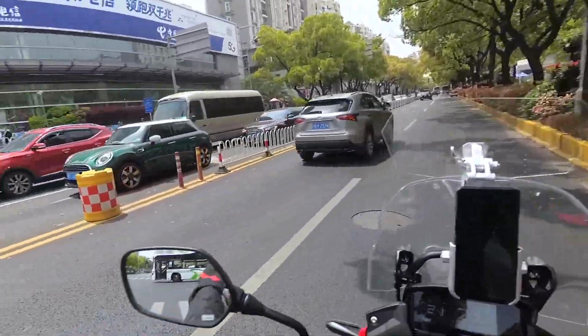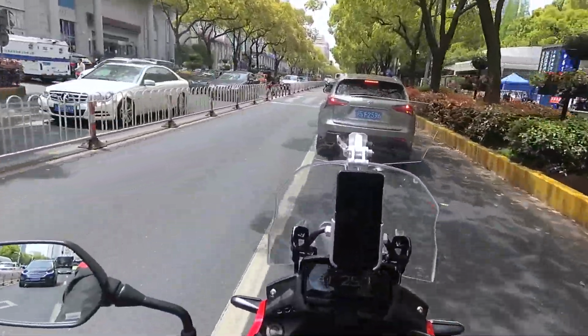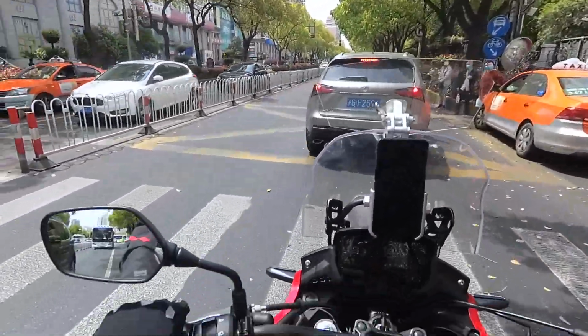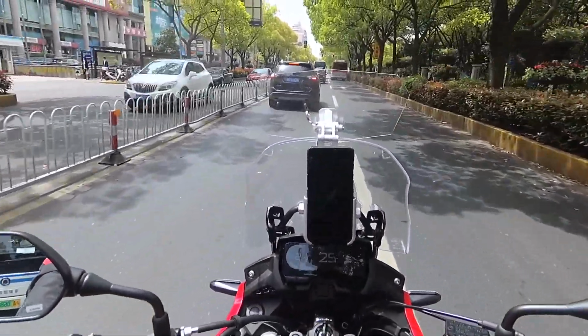So if you're just looking for a normal commuter bike, the Honda CB500X is a great one. And the added advantage to this bike is you can easily go for the F version, which is slightly cheaper, or the R if you like, if you're a racer type.